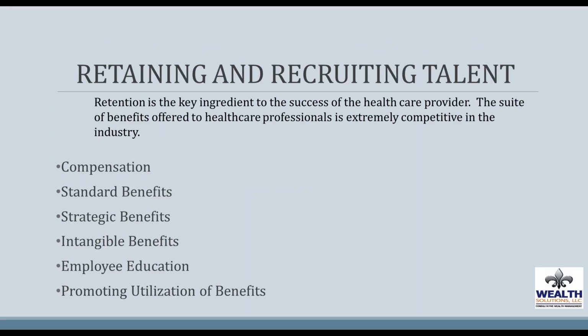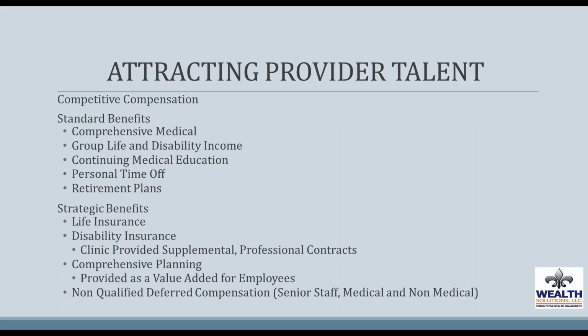Components of a comprehensive program include compensation, standard benefits, what we've identified as strategic benefits, intangible benefits, employee education, and the promotion and utilization of benefits. So let's look first at cash compensation. Your standard compensation, of course, obviously includes salary. Then there are the standard benefits that almost all employers provide: comprehensive medical, group life and group disability, continuing medical education, PTO or personal time off, and almost all of you have a retirement plan.